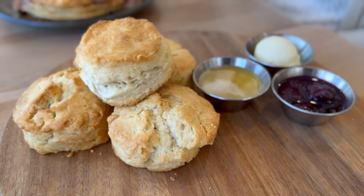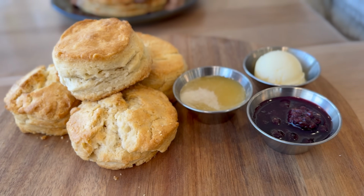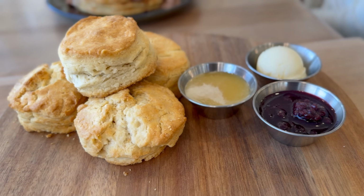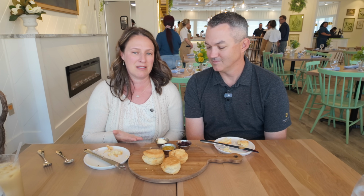Okay, back to the biscuit. The outside is really crisp and flaky, and I was a little concerned that it would be a dry biscuit, but the inside is so light and moist and fluffy. Mm-hmm. I was really surprised. I too am not a huge honey person, but it's good honey. I prefer just the butter and jam.